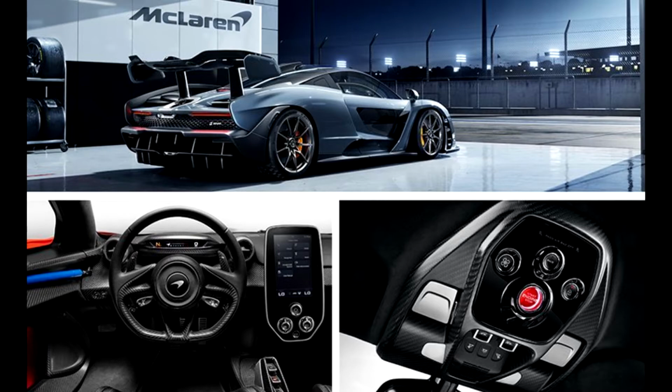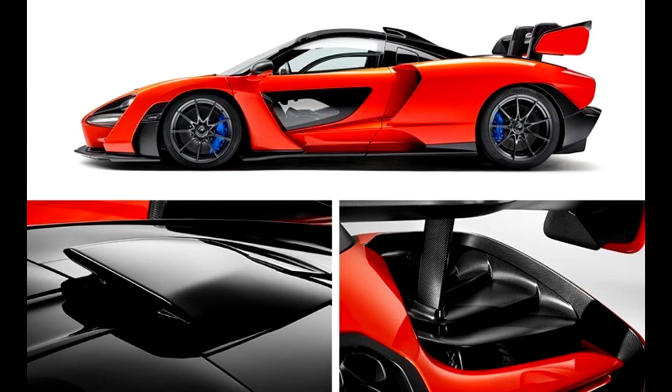Now, a little bit of background on the Senna. It has a 4-liter twin-turbo V8 that produces 789 horsepower with 590 foot-pounds of torque. Now, that is less horsepower than the P1, but it's also lighter by 400 pounds. That, combined with all of the aero built into the car, makes it much, much faster. Now, one of the things that makes this car so unique is, unlike the P1 and a lot of the hypercars, this does not have any electric motors in it at all.